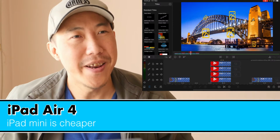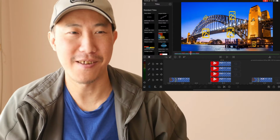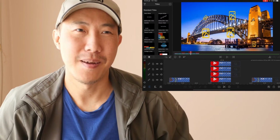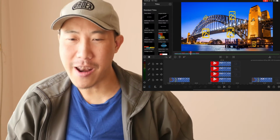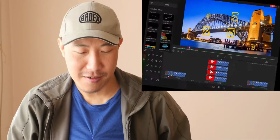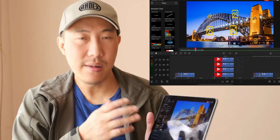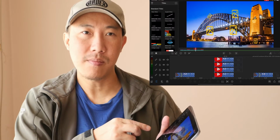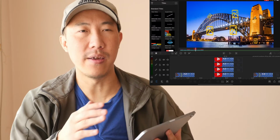The iPad mini is out just last week, and I just bought the iPad Air 4. Do I regret buying this? Because right now the iPad mini is cheaper and it has the latest A15 Bionic chip in there. But for me, the one reason why I bought this Air is it's cheap. The screen display is right enough for me, not like the 13-inch.